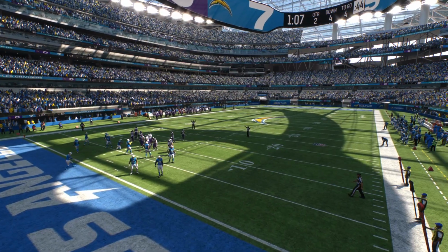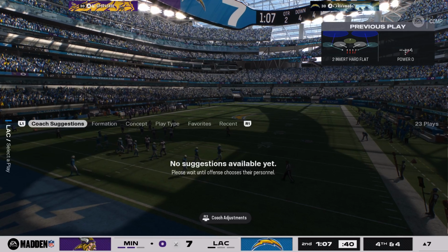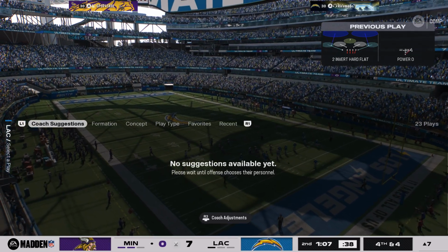With that play clock getting perilously close to 0, Kevin O'Connell calls for a timeout. They'll have 2 left to work with before halftime.